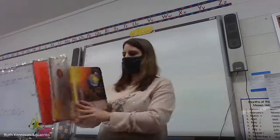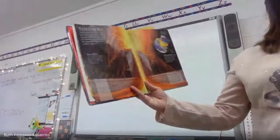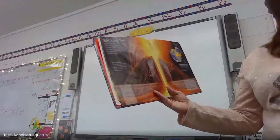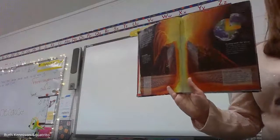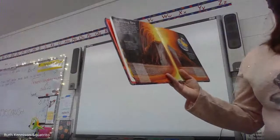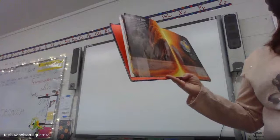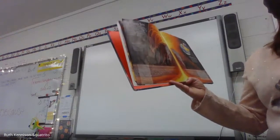So, spitting fire deep under the earth, rocks melt into a thick liquid called magma. And second graders, I will hop back there so you can see the picture, okay? When the pressure in the Earth's crust builds up, the magma explodes into a volcanic eruption.